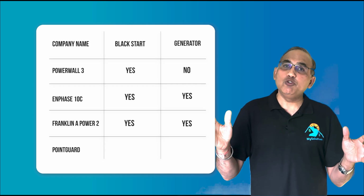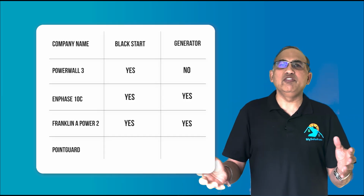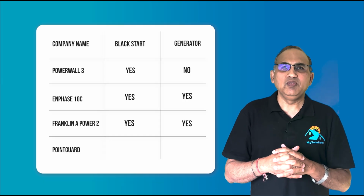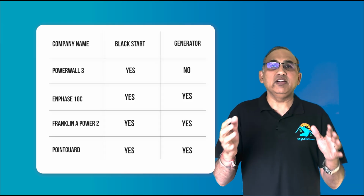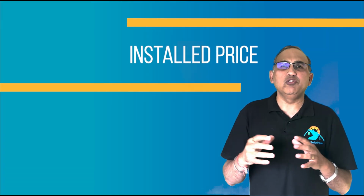The Franklin APower 2 again has full black start capability. They've got very good generator support. They have auto start via the aGate and very seamless handoff between the generator and the battery. So excellent integration. PointGuard Home, black start ready too, generator ready out of the box with automatic transfer and start via its hub. Let's look at cost overview.